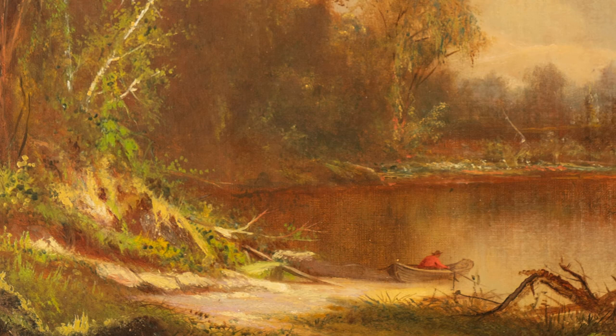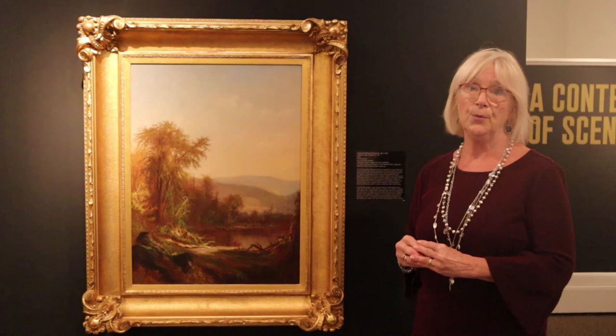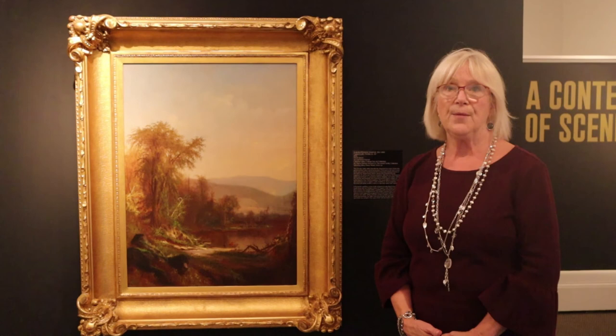Well, this was painted after the Civil War, and so you begin to see a much more somber tone with the Hudson River Valley paintings at the end of that time. And so we also see the dead tree in the foreground, but it seems to take on sort of a more ominous feeling with that.